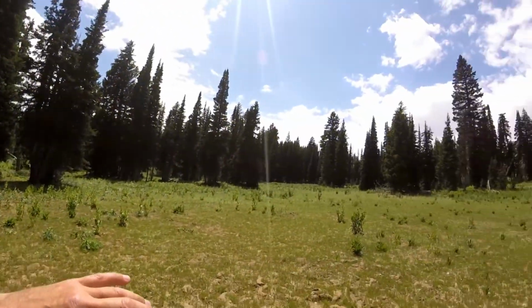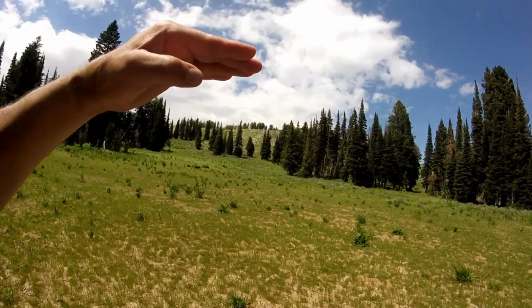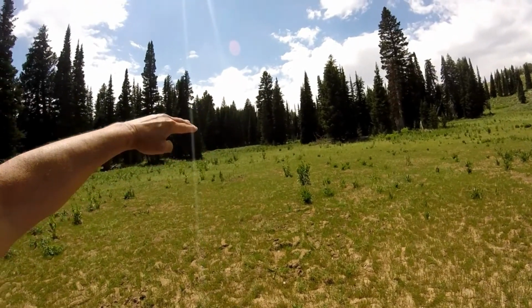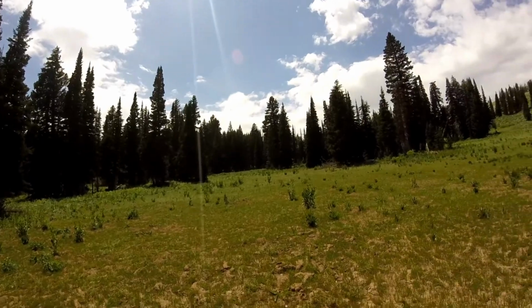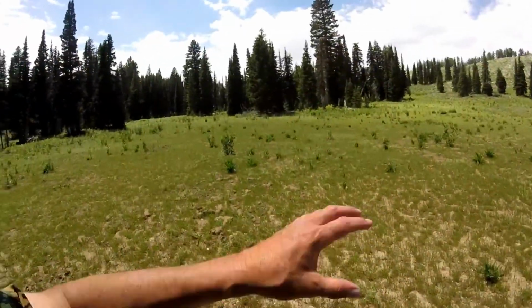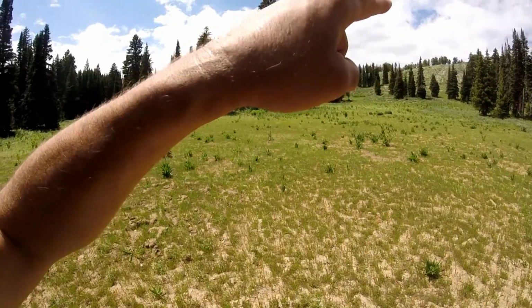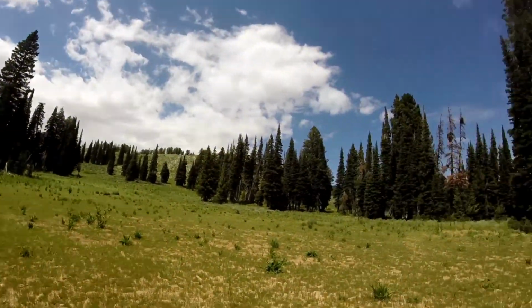And here's the crest. I'm sure it drops back down. And there's kind of a saddle here with the forest. And the crest is over this way too. So I think I'm gonna look for a camp somewhere down away from this crest in case some big weather comes through.